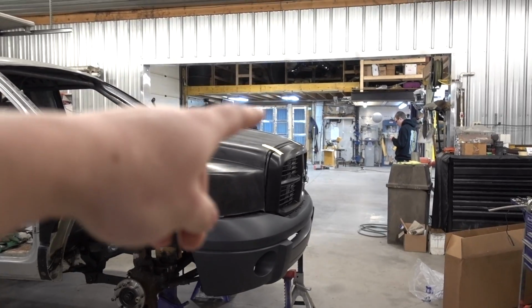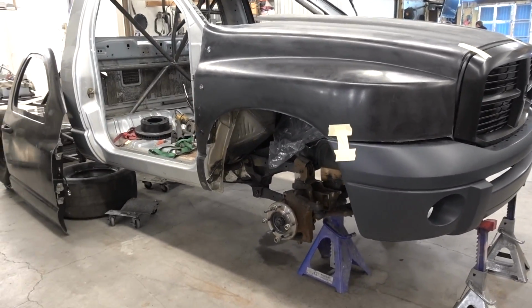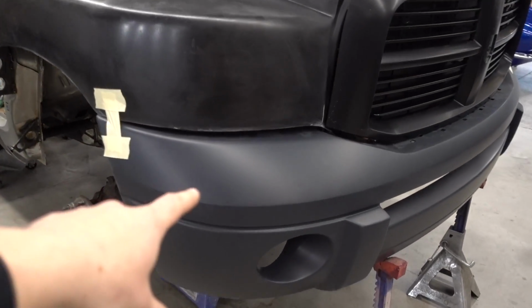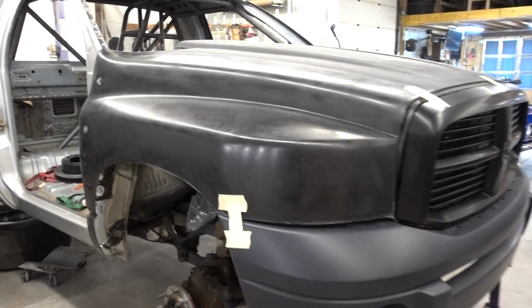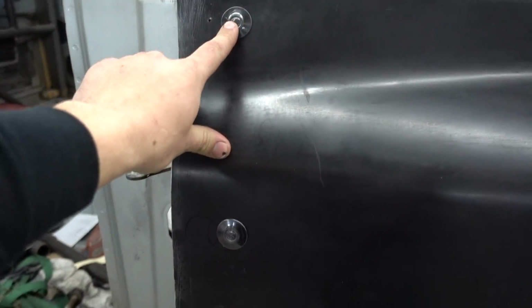Alrighty, we got kicked out of the main shop over there. We are now in our own separate bay here, and we got the front end on. We just put the bumper and the grill on. That was not like that when we got here, but we were discussing fitment and everything else. But the one-piece front clip is on. She is good. You can see we're using these quick disconnect clips. We got four of them on the side.